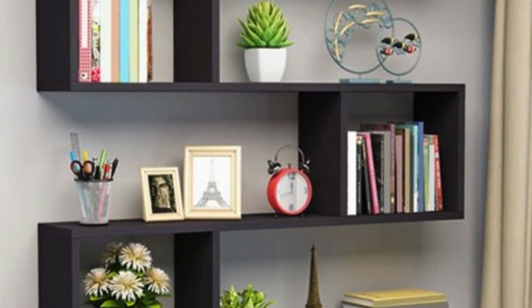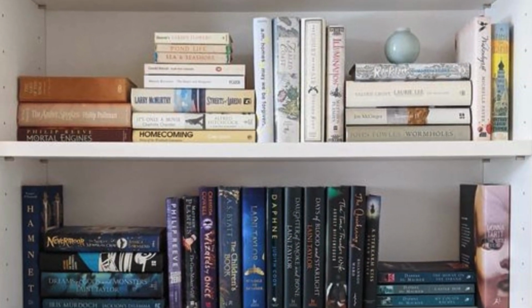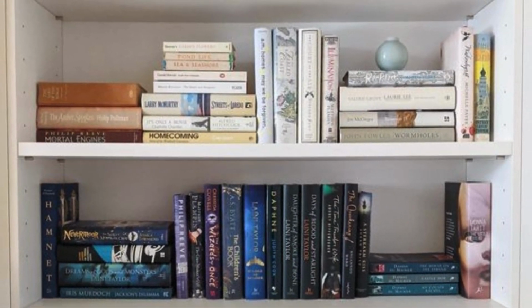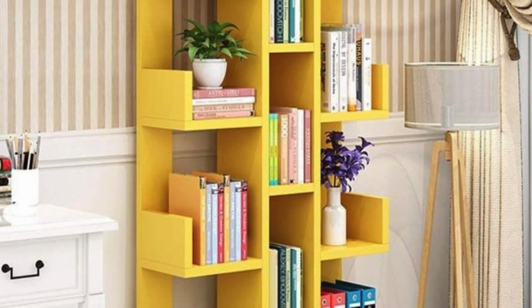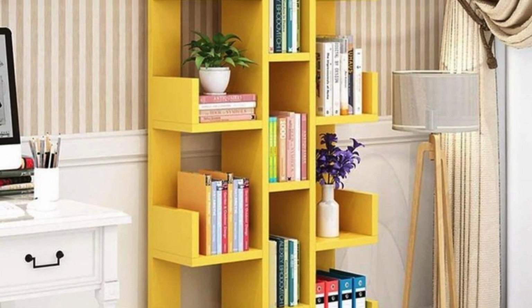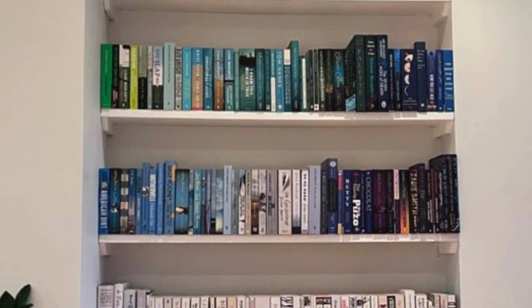These designs range from minimalist floating shelves to intricate geometric masterpieces, catering to diverse tastes and preferences. Explore the artful integration of materials such as wood, metal, and glass, reflecting a perfect balance of modern aesthetic and practicality. These bookshelves not only serve as a storage solution but elevate your space with their unique and eye-catching designs.